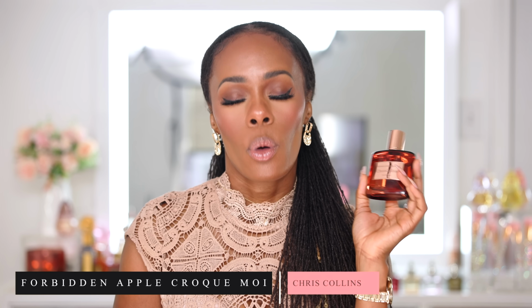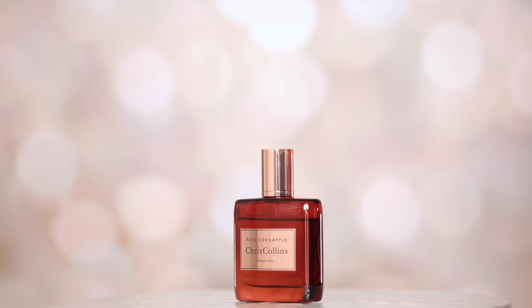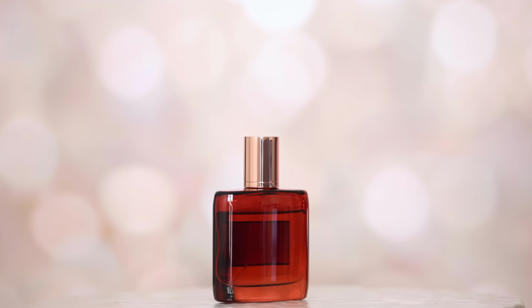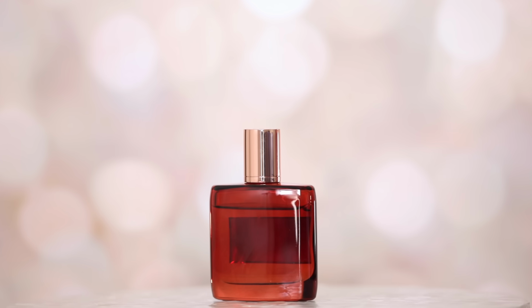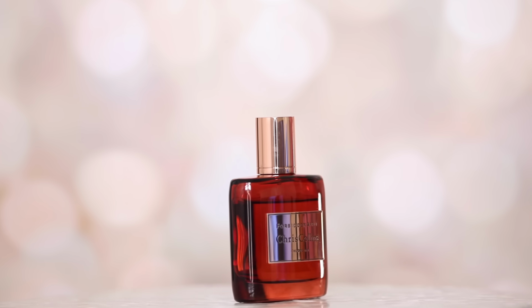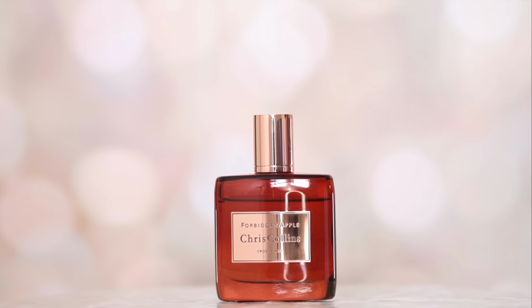Next up is one I have been ranting and raving about. Okay, from the house of Kris Collins, Forbidden Apple Croque. I'm stalking Sephora every day. I pray to God that y'all go ahead and get this back in stock, because I think they have the travels left, but these full bottles sold out, I think, within like the first day. I'm so glad I got it as soon as it was released, because this is just an utter love for me. This is a really warm and sweet gourmand take on an apple.